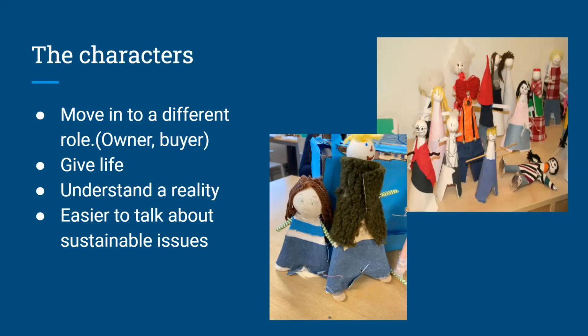And these are skills which we believe are important for the pupils to train, because we think they need them for the future. And in this particular storyline, the characters become owners and buyers in the market. The characters become very important when we talk about sustainability in every dimension, but especially when we talk about the social perspective.